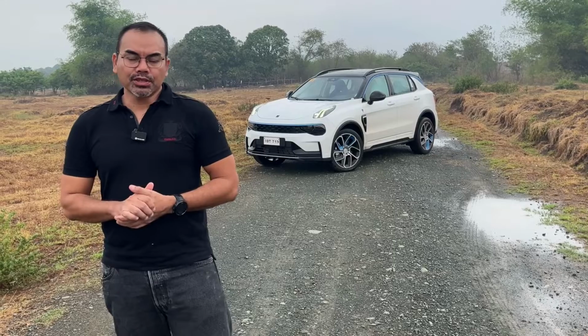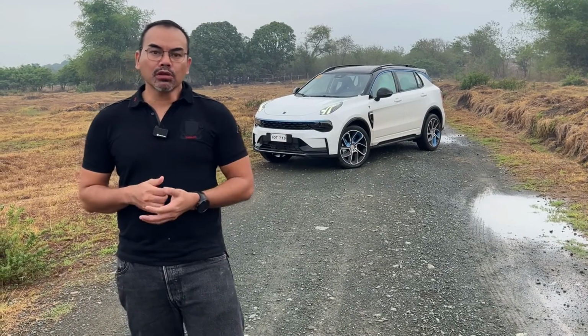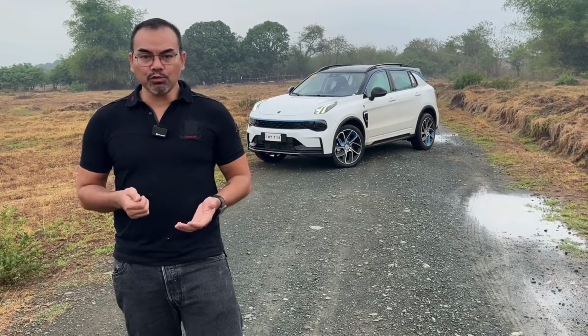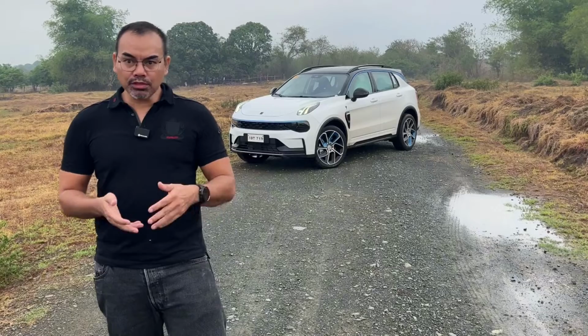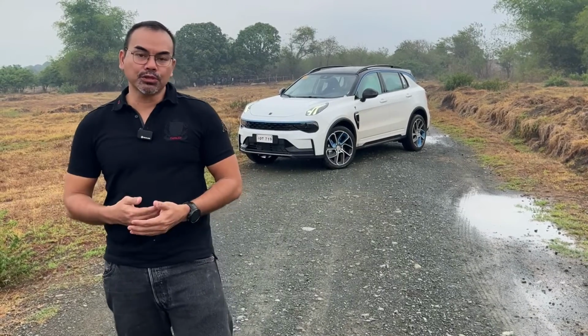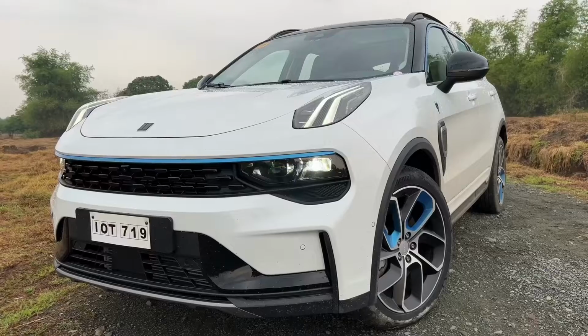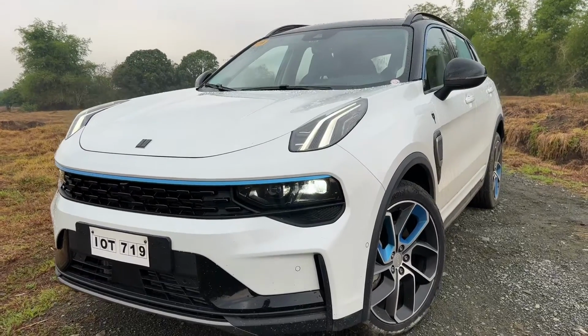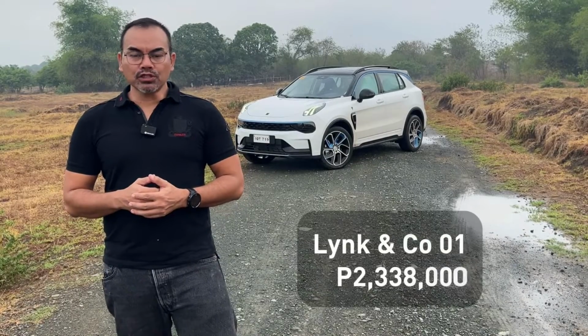Now the price. In Europe, they have a novel way of selling the car. They have a direct-to-consumer model, and they even have a subscription scheme where you pay a monthly fee. And then if you somehow change your mind someday, then you stop paying and they take the car back from you. Here in the Philippines, that will probably never happen. You either buy it outright or you get it through a lease as a company car, something like that. And for that, you will need 2.338 million.